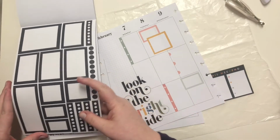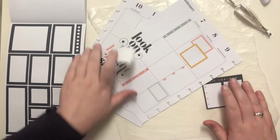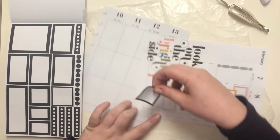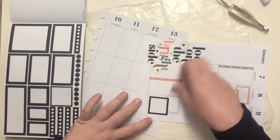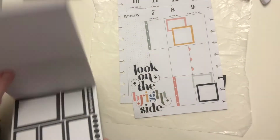So, I'm gonna grab a little bit of a bigger box and then put this one down here. So again, because I want it to be straight. All right. Okay.